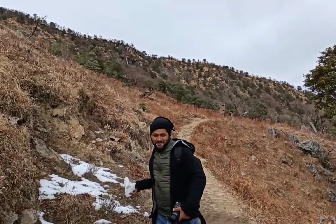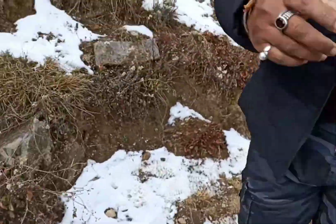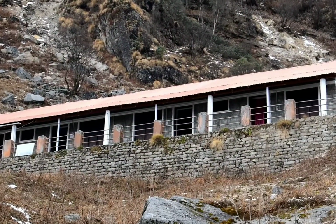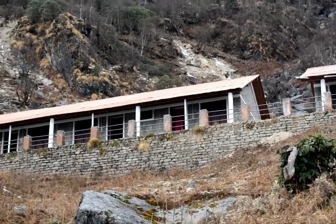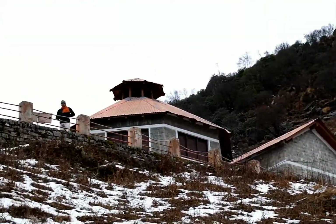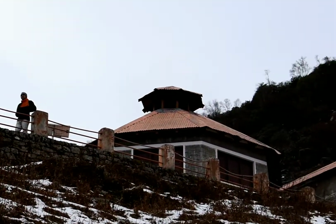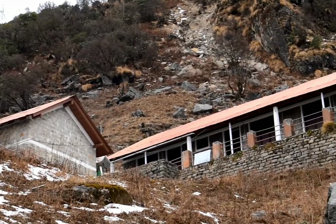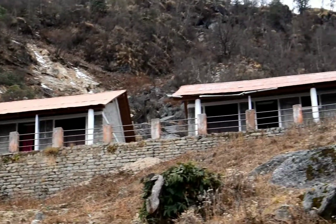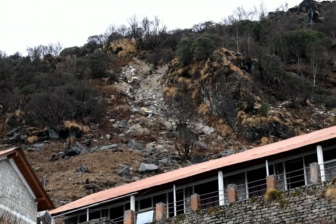Little bit of snow sports here. Alright guys, we've reached the KMVN guest house that is on the way to Kalia top. Snow has fallen a few days ago. Snow falls here at any point of time. If the weather is slightly bad, snow falls. We will stay here for a moment, have some drinks, coffee, then we'll start.